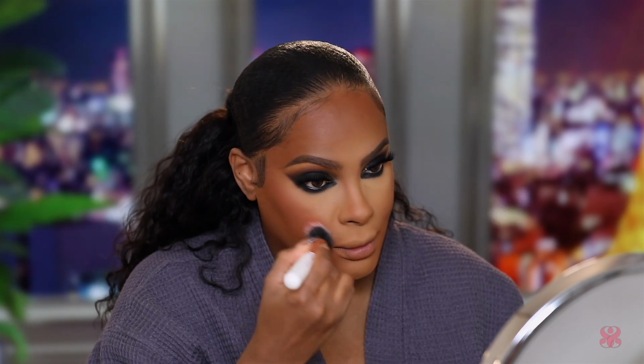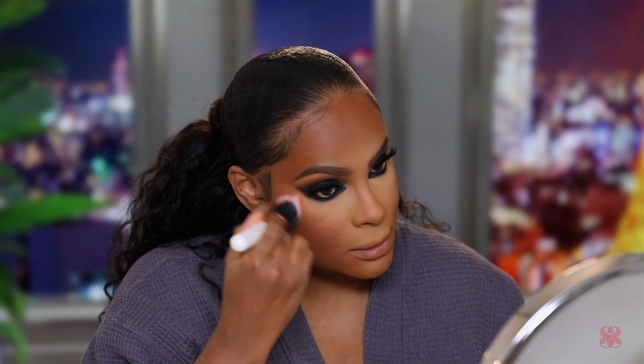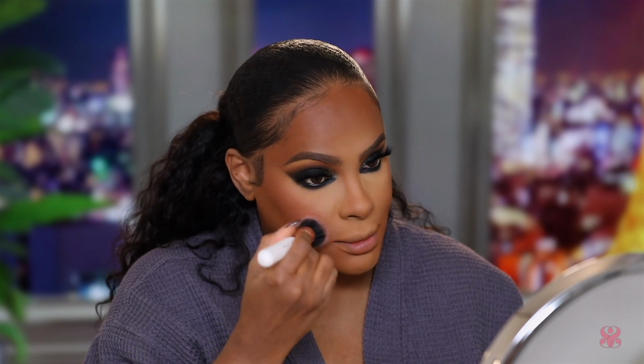For my blush, I am going to be using Chameleon by ColourPop. And we're going to go in and just rosy up those cheeks, girl. Rosy them up, yes. Last but not least, we need to do these lips.